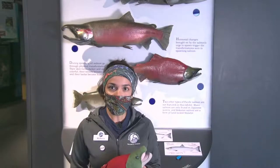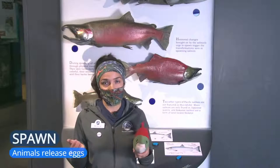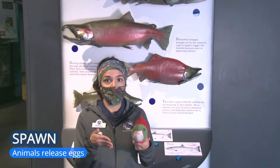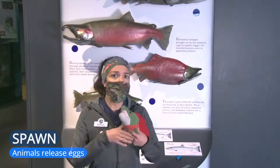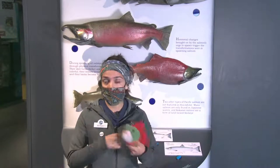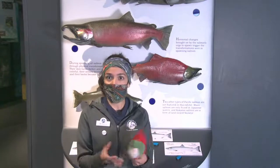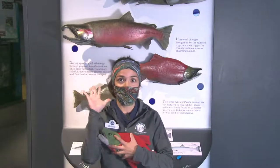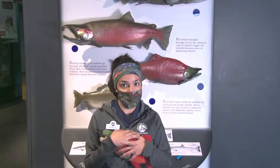Isn't that cool? So spawning is when a male salmon and a female salmon come together to have more eggs. The female salmon will put them in the rivers in between the rocks. But there are other animals in the ocean and rivers that do this too. They'll just release them into the water, and then they have more babies that way. So it's not just salmon that do that. It's really cool. We have 5 types of salmon here in Alaska. Let's take a look at them.